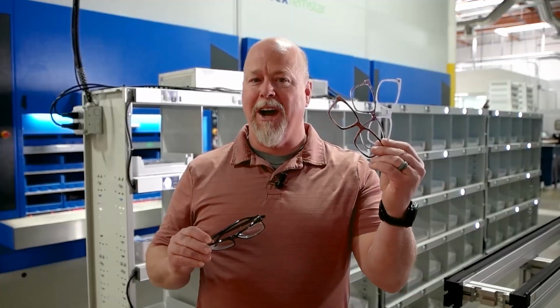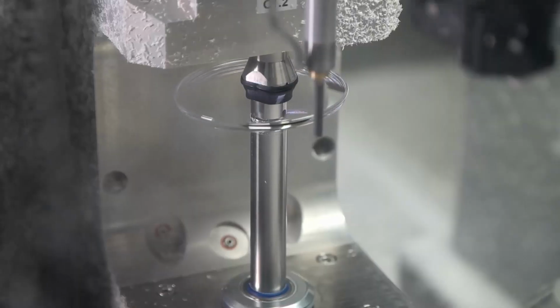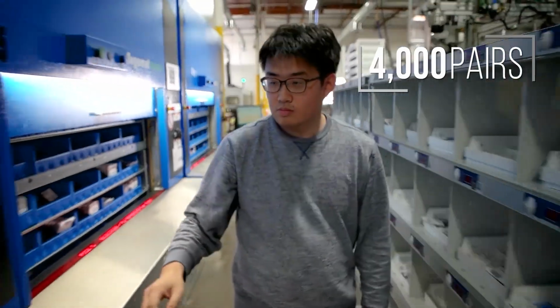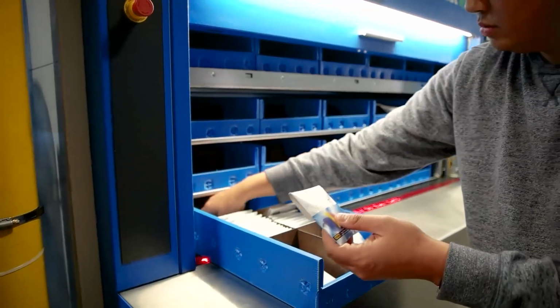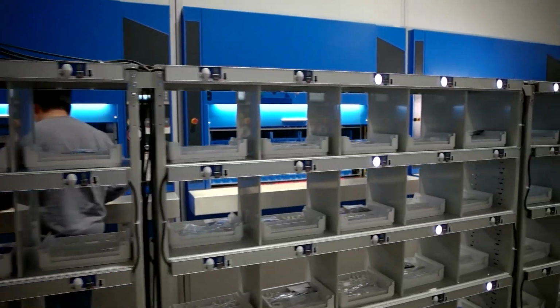Here in Irvine, we make eyewear and tops, so you can have the choice to wear whatever you want. Our objective here is to produce as many as 4,000 pairs every single day, and that requires us to have automation and storage that is world class.